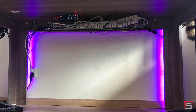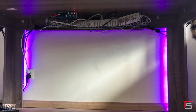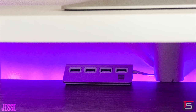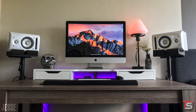Cable management looks pretty good. It looks like he hooked up the Signum against the back portion of the desk, and he even used some Velcro to keep the wires together. Not a bad job. He even squeezed in a USB hub underneath the add-on unit and hooked up the wall raceway to cover up the cables from the iMac. A very clean and organized productivity setup. Thank you, Jesse number two, for entering.